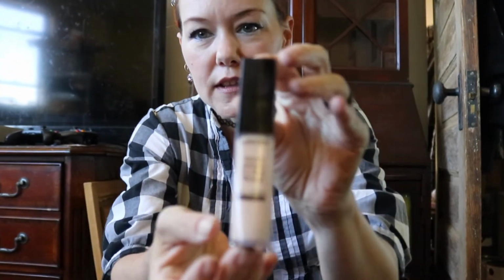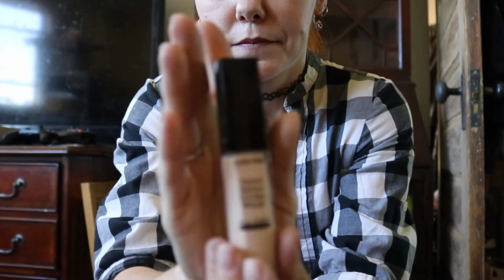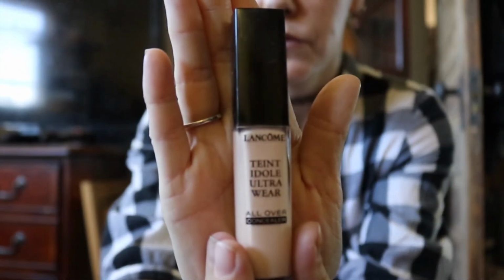One of the things though that I've had for a while and I wanted to share with you is this All Over Concealer by Lancome. I don't know about you guys, but I am 44 and I can start to see some lines under my eyes. A lot of the times I'll see little creases, and a lot of makeup that I've tried just goes in the creases.